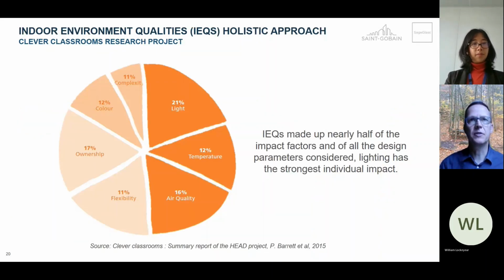Another aspect, when we look at the broader indoor environmental qualities, a great study report, which many of you may be aware of, by Professor Peter Barrett from Oxford University. When he looked at the impact of the indoor environmental qualities, they could see that nearly half the impact factors were indoor environmental qualities. And of this, actually, lighting was the highest, at 21% of all the impacts, and even higher than air quality, which was second.